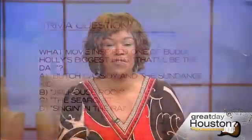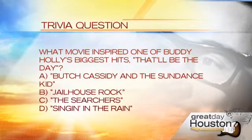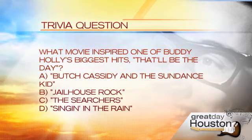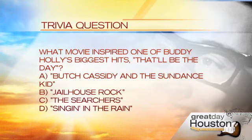All right, a little trivia for you. What movie inspired one of Buddy Holly's biggest hits, That'll Be the Day? Was it Butch Cassidy and the Sundance Kid, Jailhouse Rock, The Searchers, or Singing in the Rain? We'll go inside the music behind the movies next.